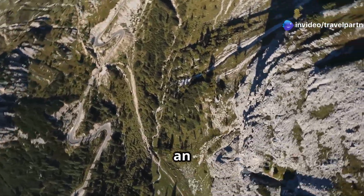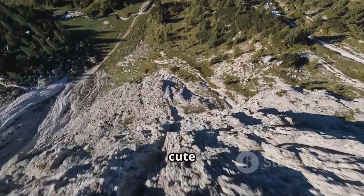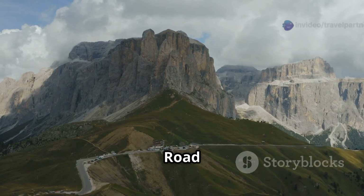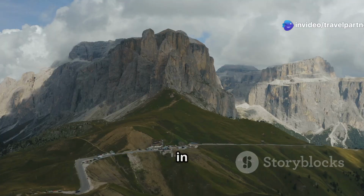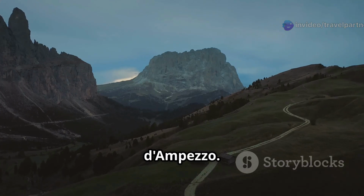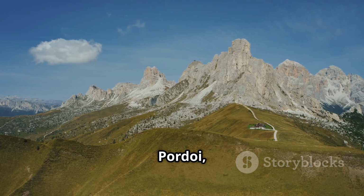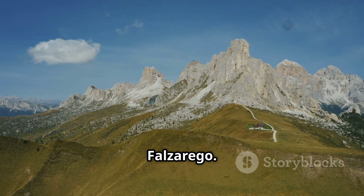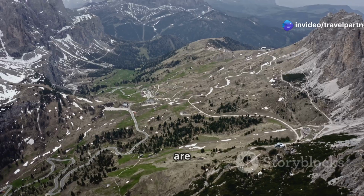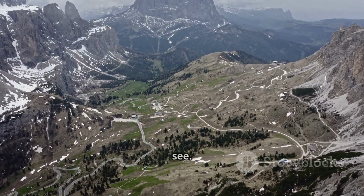through the Dolomites is an adventure into a land of super tall mountains, green fields high up, and cute towns where different ways of life mix together. The Great Dolomites Road is one of the most amazing mountain drives in all of Europe. It goes from Bolzano to Cortina d'Ampezzo. The road twists and turns over incredible mountain passes like Passo Pordoi, Passo Sella, and Passo Falzarego. Each pass has unbelievable wide views. There are lots of places to stop your car, take pictures, and just be amazed by what you see.